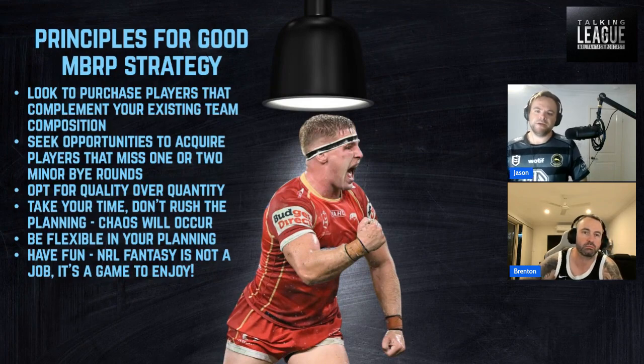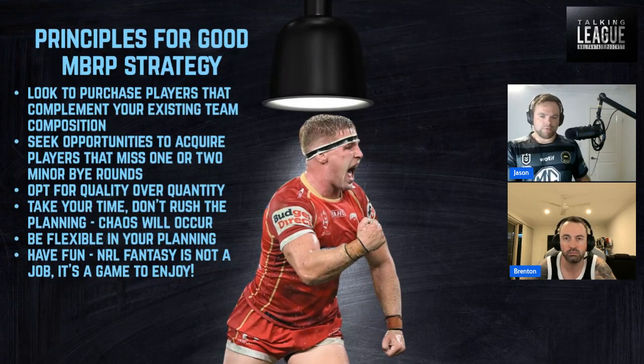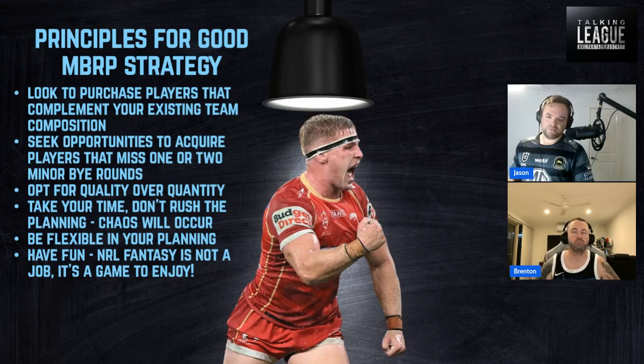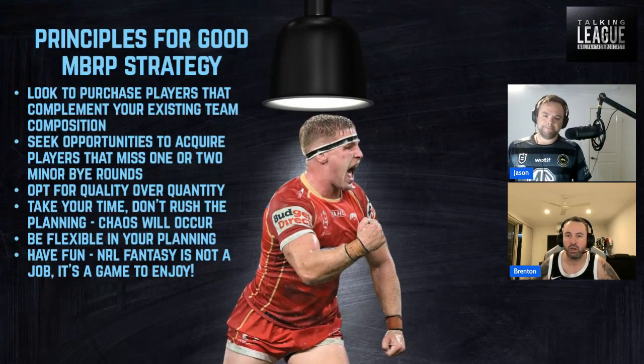Absolutely nailed it. And then another point as well is, obviously we're speaking about some players with some of the case studies that look like complementary players to most team compositions, but we've just seen a round where we had heaps of injuries and potential suspensions. So you're not trying to buy every single round 12 green dot in this week. You need to take a bit of time with it, because as we've seen this week, chaos is going to occur.